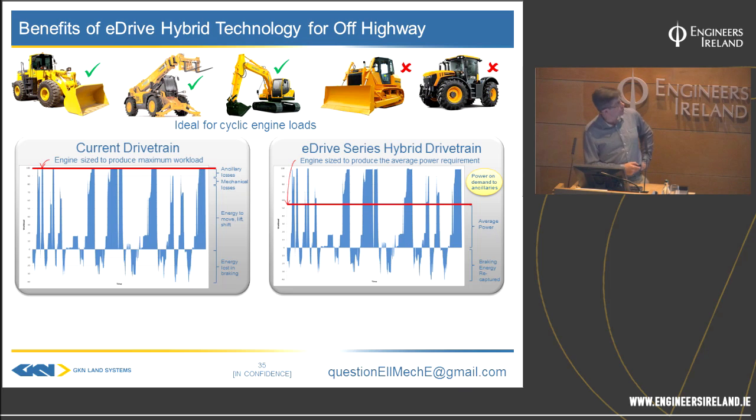So loader shovels. The loader shovels have about a 20-second drive cycle. They drive into a pile of gravel, they reverse out, they lift the gravel up, and they tip it into a truck. And they do that constantly all day long. An ideal application. Loadalls, lifting, scooting forward and backwards, running around building sites, they're acting as forklifts, they're acting as cranes, they're doing all those jobs. They're very common in agriculture for scooting around farmyards.